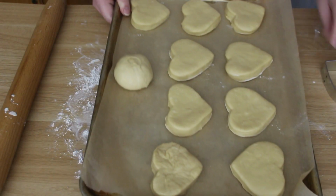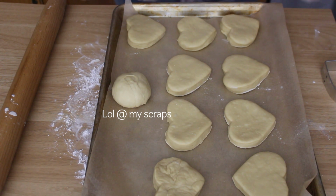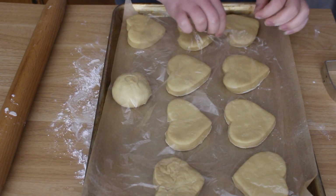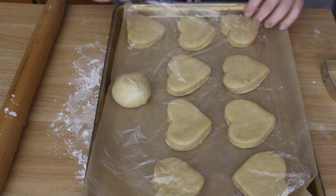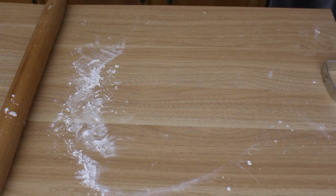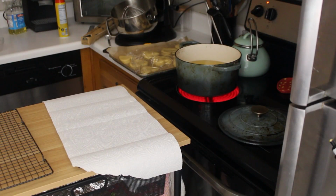So then we're going to cover our donuts in plastic wrap and let them rise in a warm, draft-free place yet again. So for 70 to 75 degrees Fahrenheit, just until they're puffed. So it'll take about 30 minutes for that to happen.